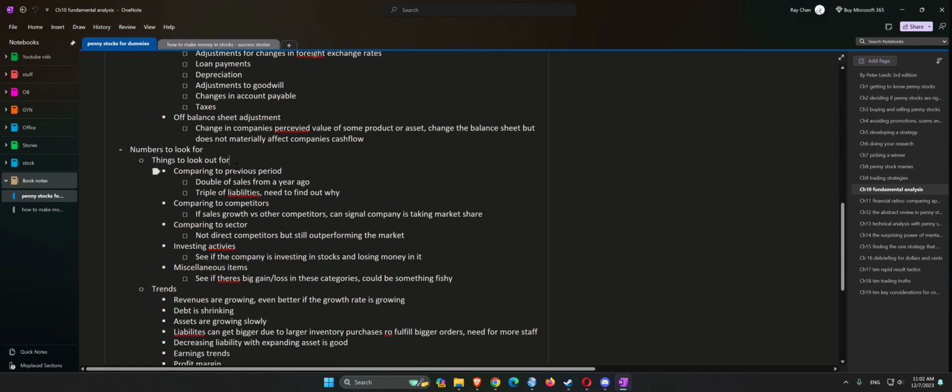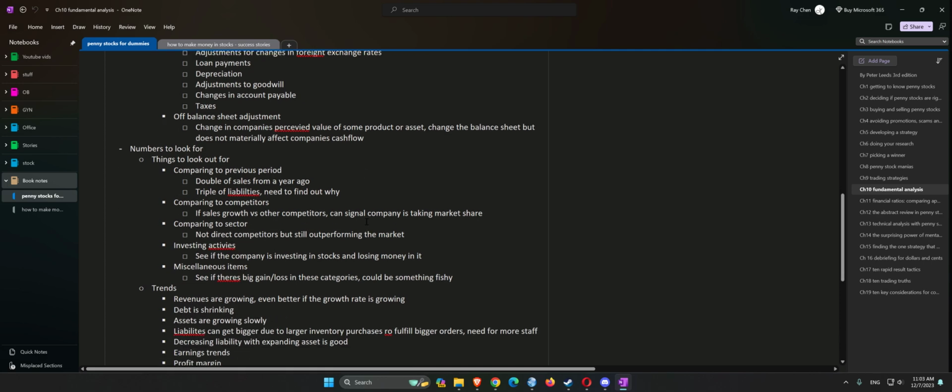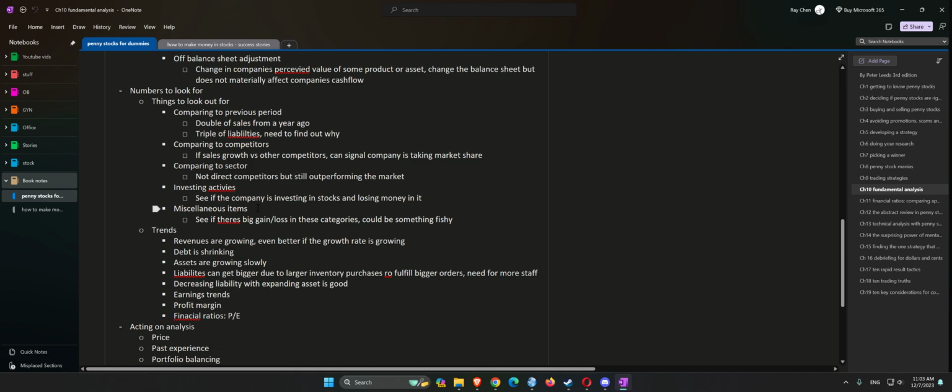Other things to look for: you should compare the current statement to the previous period. If you see a doubling of sales from one year ago, or tripling of liabilities, you need to find out why. Compare to other competitors: if sales growth versus competitors is going up, this can signal the company is taking market share. Compare to the sector, not direct competitors, to see if it is still outperforming the market. For investing activities, see if the company is investing in stocks and losing money. See if there's a big gain or loss in these categories. There could be something fishy.